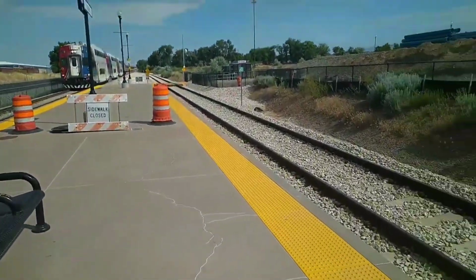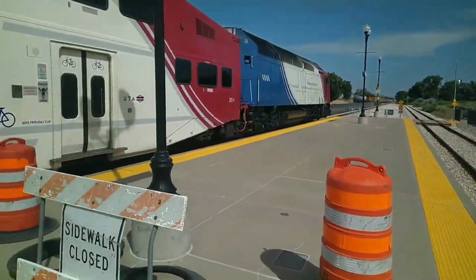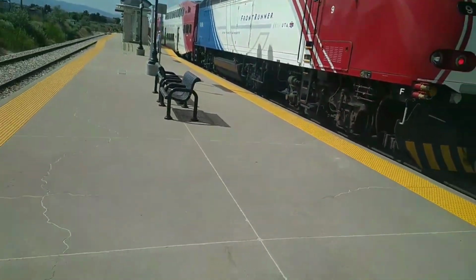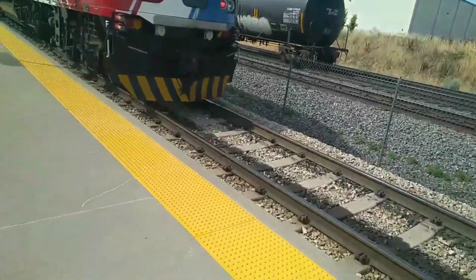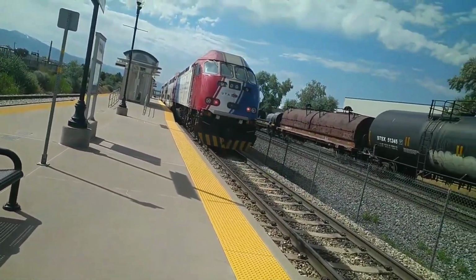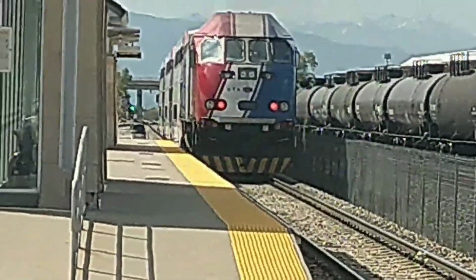And we have Front Runner coming. 119 leading. 211 and 201. With train 9 tailing. So we got Front Runner here, boys! Here's Front Runner, folks. And there goes Union Pacific. So this was a 2x1 northbound load of coal. Here's Front Runner, boys! On the Clearfield sub. Pretty smooth takeoff. Here goes Front Runner, boys.